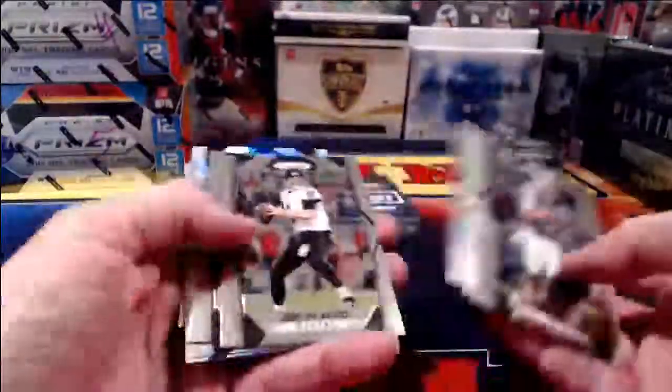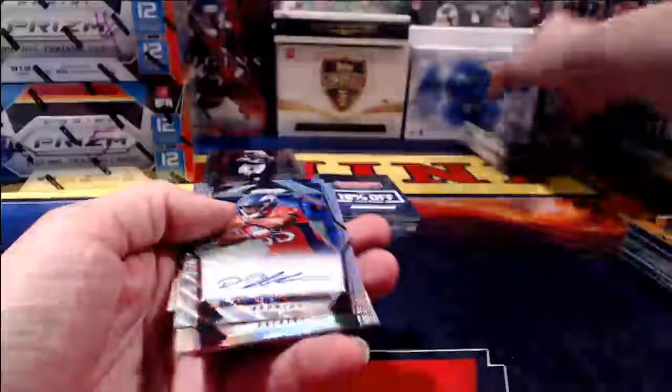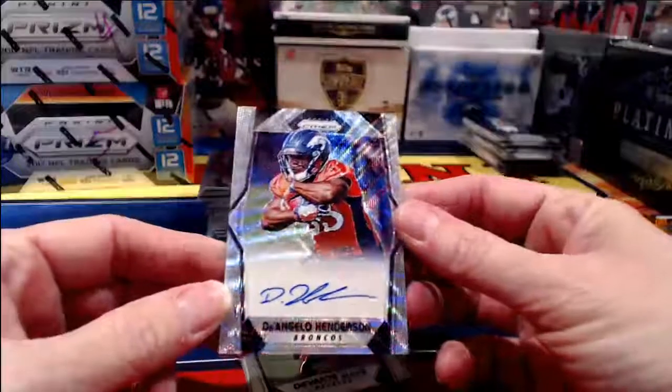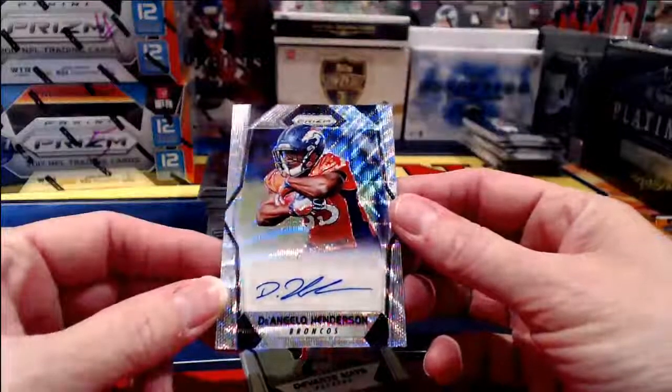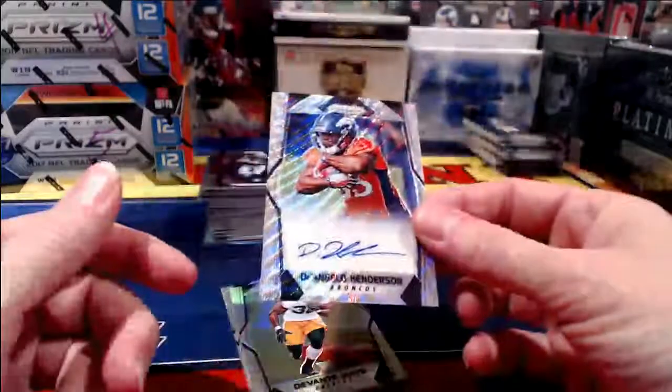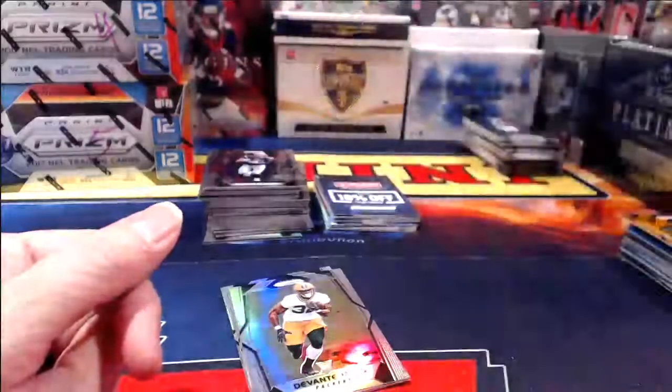Or McCown. Did I say? Well, it's just McCown. I don't think there's an A in there, is it? And there's D'Angelo Henderson again. I'm telling you, man, this kid is stalking this break, right? This is to $149 for the Broncos.